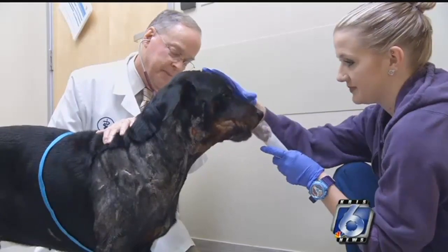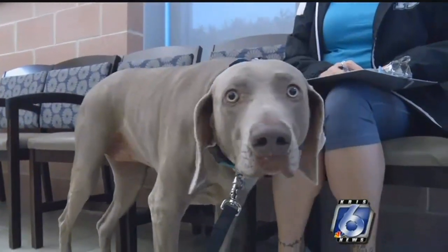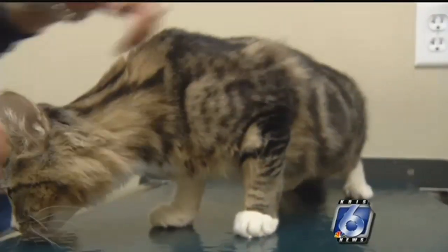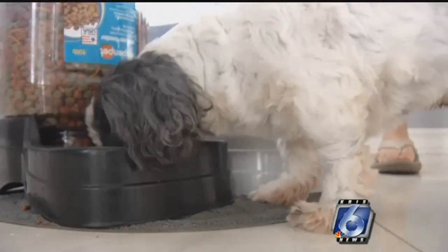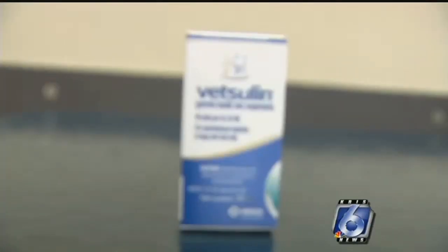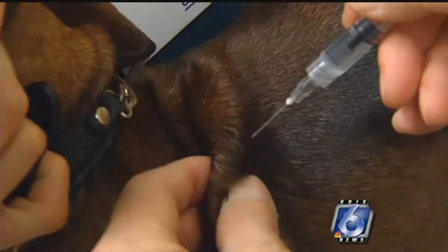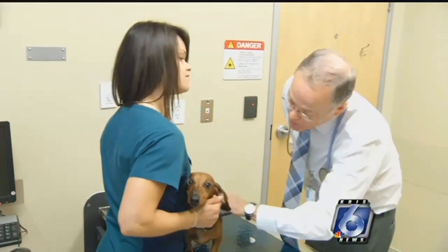Just as important as knowing the symptoms is understanding how to care for your diabetic pet. If you see your dog or cat suddenly drinking more water than it used to, especially if it's a cat that's middle-aged and older, then you need to take your cat or your dog into your veterinarian and let them run some tests and find out if they are indeed diabetic. If they are, treatment almost always involves insulin injections and monitoring blood glucose.